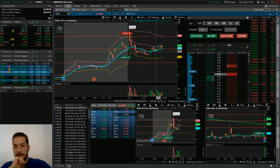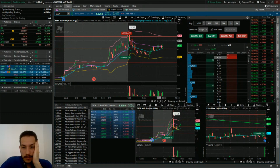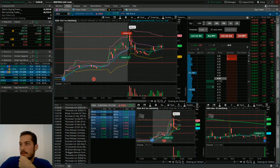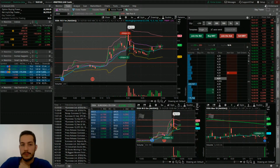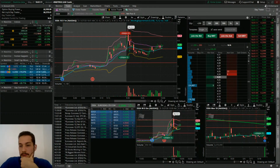Yes, ESEA is definitely a bit of a choppy one, huh? I was also expecting a bit bigger of a breakout from the VWAP, something in the maybe 440s, 450s. I'd be a little bit nervous for a flash pullback on ESEA, especially if it doesn't crack here. I want to see this crack, otherwise, I don't know.